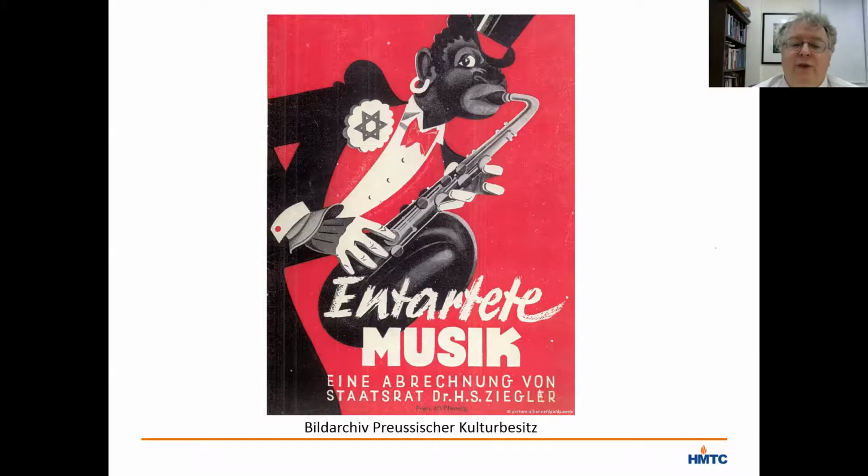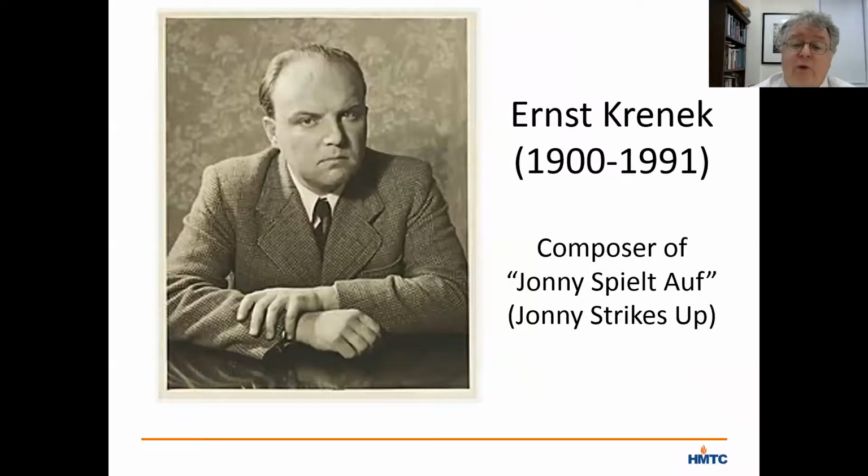As early as 1930, Ziegler had fumed against jazz. The man who was curating the exhibition had said the genre was helping Black culture to victory. There was some irony that the symbol for Ziegler's exhibition came from a highly successful jazz opera that had debuted in Germany, in Leipzig, in 1927. Johnny Strikes Up was written and composed by the Austrian composer Ernst Krenek. Although labeled as a Jew by the Nazis, Krenek was not Jewish and had been born in Vienna to a father who had served in the Austro-Hungarian army before World War I.